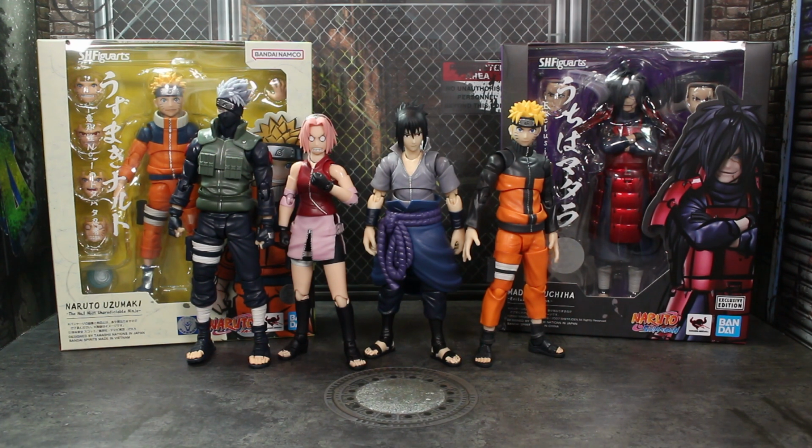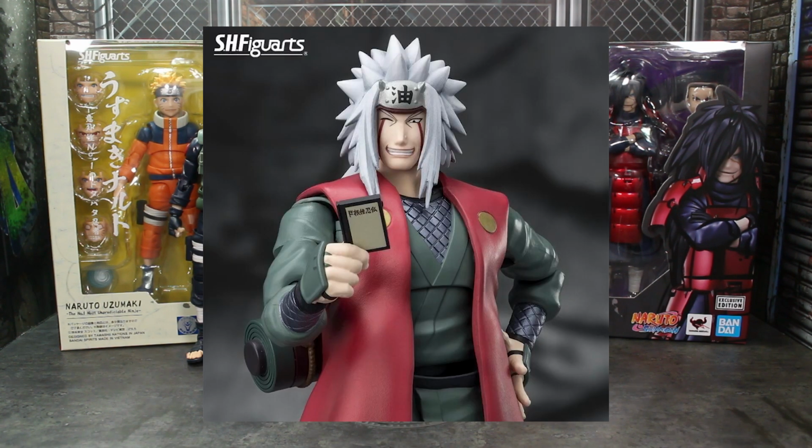I have a month to decide. It shipped in a week after I did that pre-order last year, so I'm not too mad about it, because I'm glad I do have it. I'm sure they'll update it in the future, hopefully not in the near future, but I am glad to have Madara. I'm gonna try my best to get the new Jiraiya. That's gonna be an Anime Expo exclusive, but we'll have to wait and see.